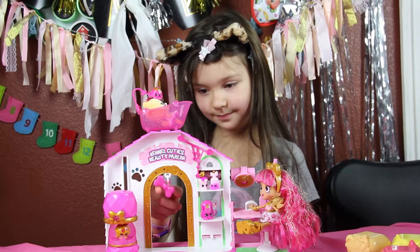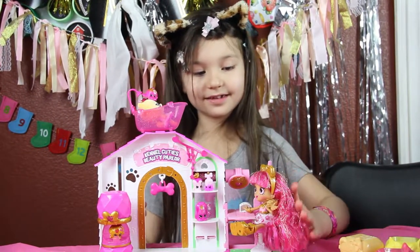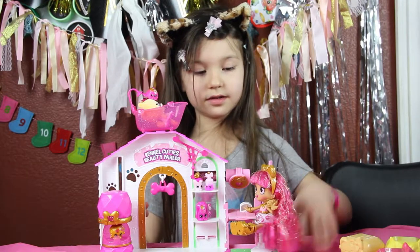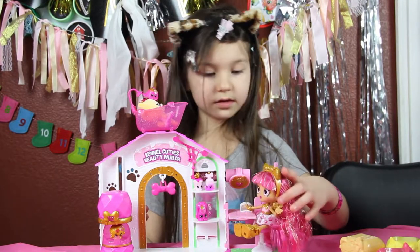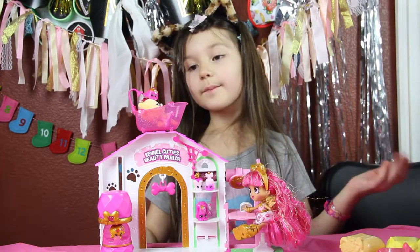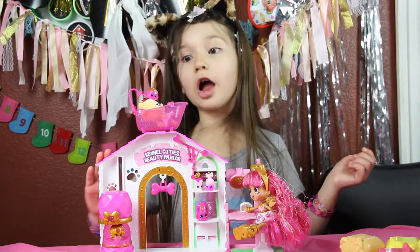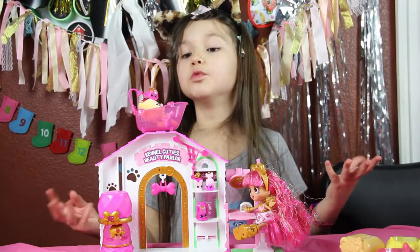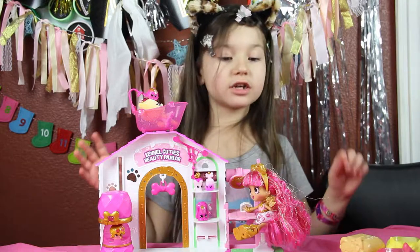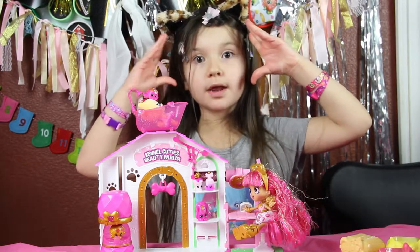Well, what is your favorite that we opened today? Everything. I have to agree. That is a pretty cool playset, especially because you can play with all of your Shopkins there. Doesn't matter what season. And I really love Lippy Lulu, the doll. But for me, it will be more fun with season 9 because I see new movies coming out. I'm super excited. I've been freaking out. Mind blown.